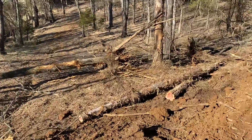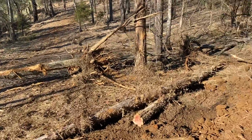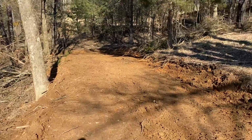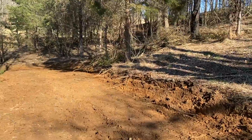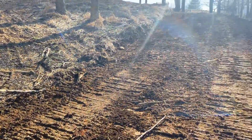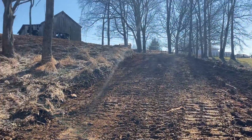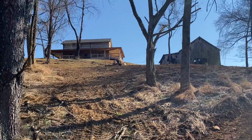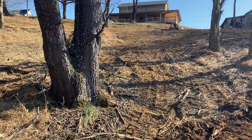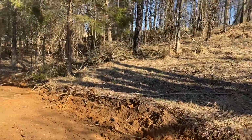I'm going to get my saw and cut these trees into shorter lengths so that I can bring them down. If I don't, I'll be destroying everything on the way. I like this. This is a really nice grade. Bring the bobcat, bush hog. Keep it mowed out.